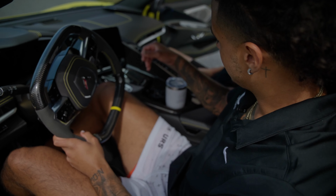Are these the air vents on the side right here? That's the induction. That keeps the brake rotors cool. Gotcha. So it forces air down in there to keep those things cool, because if you start tracking this car, those things get hot and they catch on fire. So that air forces down in there and keeps them cool.